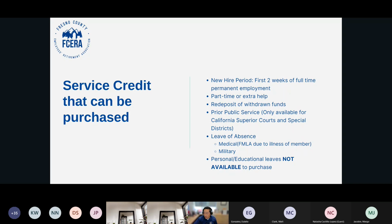Okay, so here on this page is the service credit that can be purchased throughout a member's career. So the first one is new hire period. Your new hire period is your first 2 weeks of full-time permanent employment. This new hire period is available to everyone that gets hired on as a plan member through your employer and becomes a member of Visera. Because when you get hired on, and this is talked about in your onboarding process as well, your first pay period of your new position, you're not contributing into retirement yet. You don't become a member of Visera and start contributing and earning that service credit until the first day of the second pay period. Because of that, we do allow you to purchase that first pay period if you choose to.